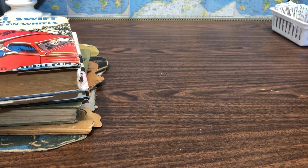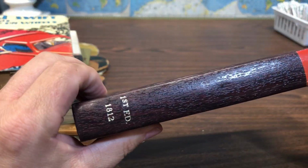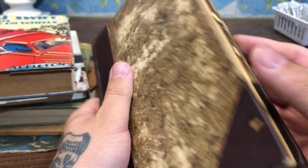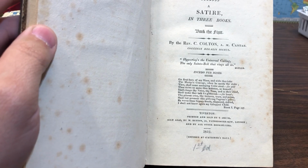And here is probably the oldest book in the entire lot. And it's in incredible shape. You can see first edition, 1812. And yes, that's the year, 1812. And this is in amazing condition, at least the outside jacket is, or the outside part of the book. So let me see if I can zoom out a little bit. The camera seems too zoomed in. All right. So you can see this book is 1812. This is a 213-year-old book.